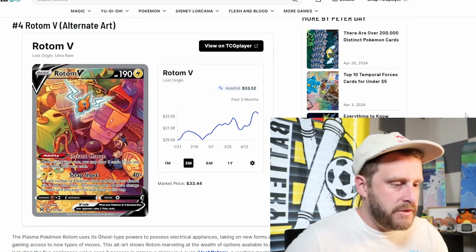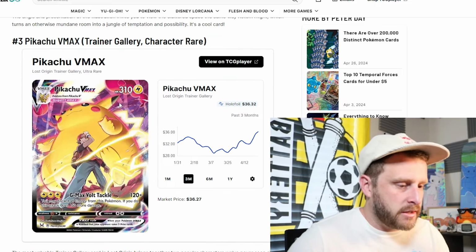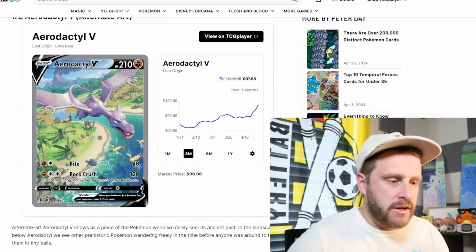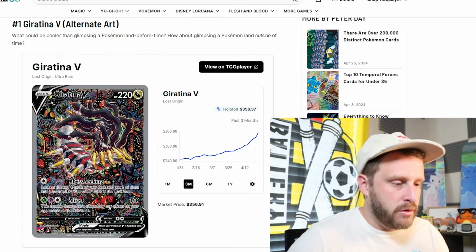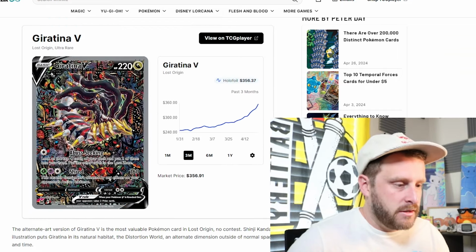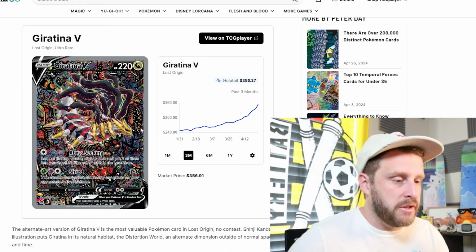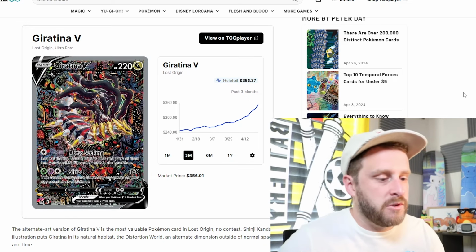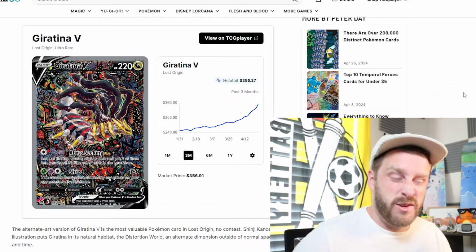Yeah, Rotom V, alternate art, $33. Pikachu V Max. I know I pulled this one. Nice. Very nice. And then the big 2 in the set, we got Aerodactyl V, going for almost $100. And then the big boy, Giratina V, alternate art, going for $356. Wow! I actually pulled this out of one of my first booster boxes of the set when it first released, and I got it graded and it came back a 9 and I sold it for like 300 bucks.